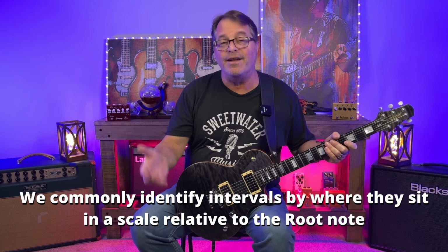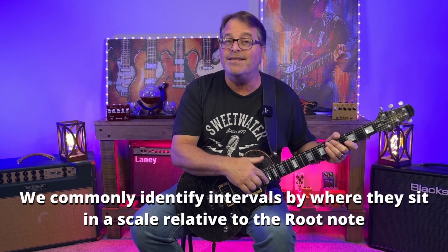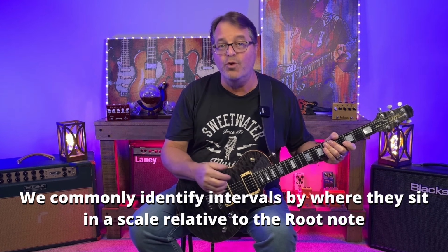But we also identify intervals by their place in a scale relative to the root note of that scale, usually the major scale. But we'll also take a look at the pentatonic scale today and how it's made up, and why the intervals that aren't in the pentatonic scale make it sound so airy and easy to listen to. Let's jump right in and break down not only the intervals of the major scale, but also the intervals between the notes of the major scale, because they're some of the most important and interesting notes that we can play.